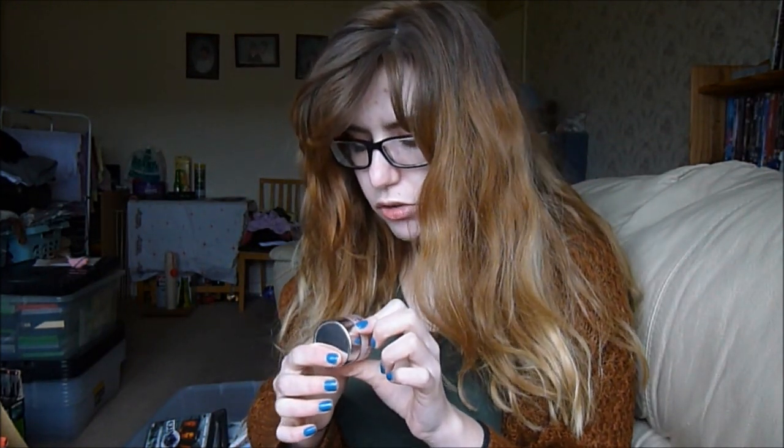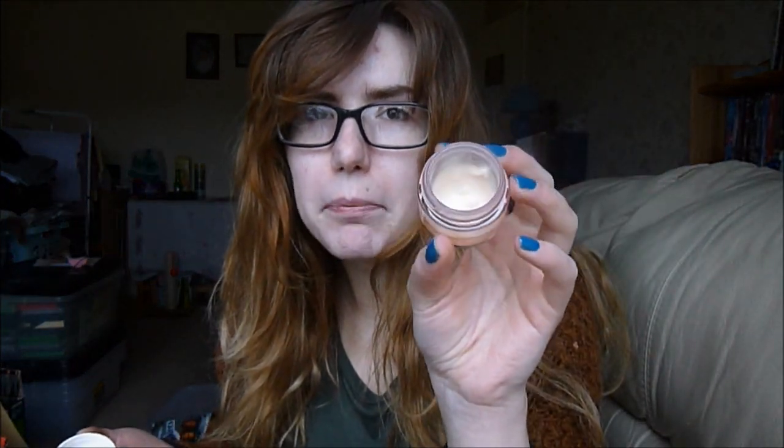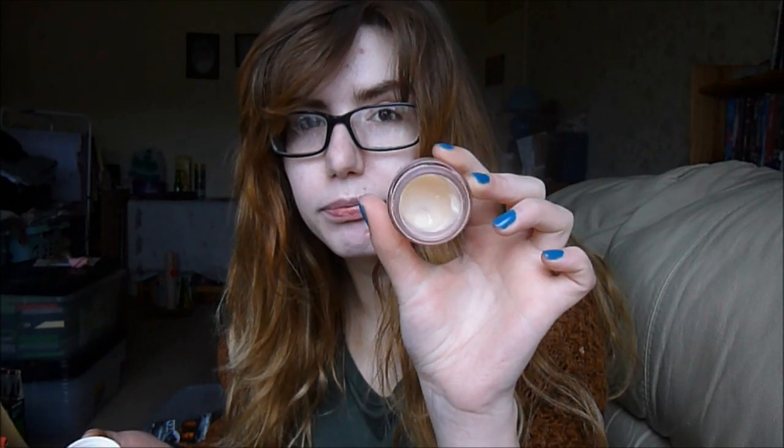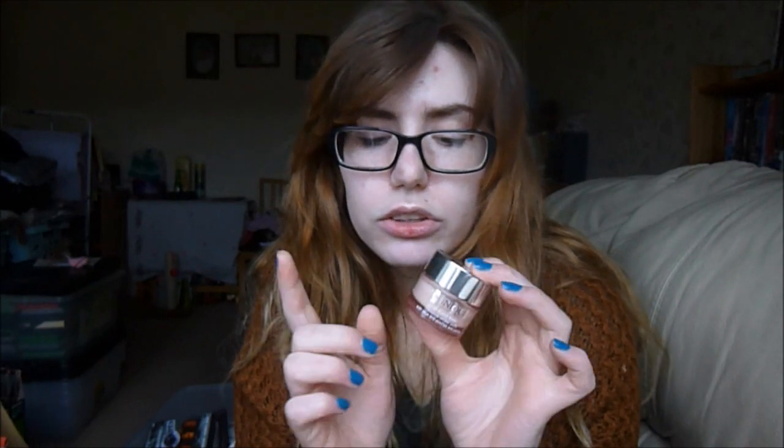For eye cream, I use the Clinique All About Eyes, reduces circles and puffs. This is just like a yellowy, like melon colour cream. I've had this since December, and I use it morning and night, and it's amazing, and I will probably repurchase this. It works really good for moisturising the outer corners. I do get kind of dry in the outer corner of my eye, so I really enjoy this.